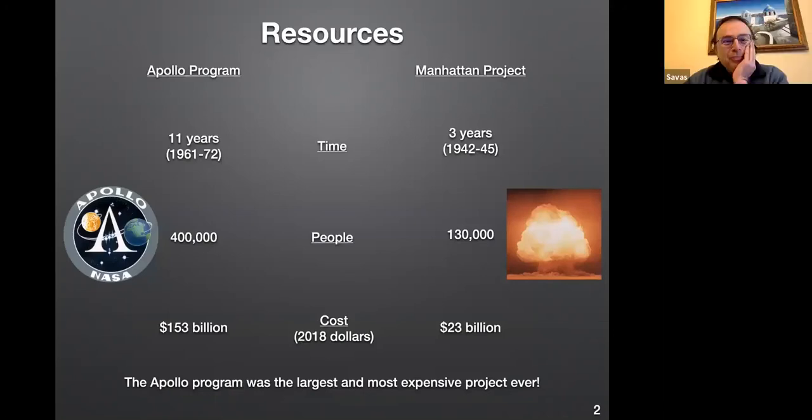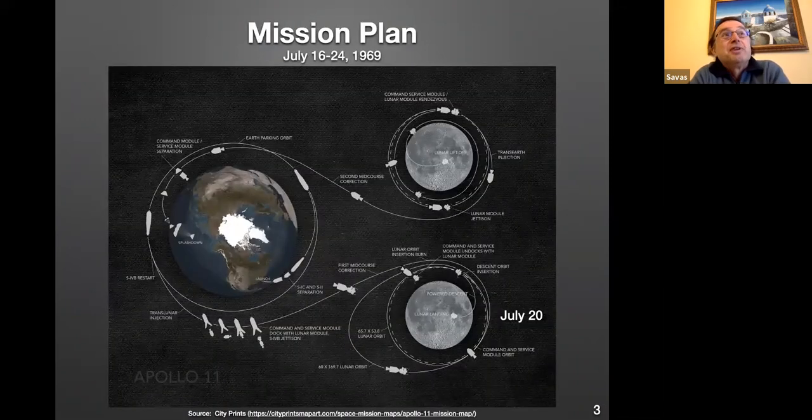All right. So first I wanted to comment on the magnitude of the Apollo program. When people think of a large program, one that might come to mind is the Manhattan Project. But when you compare it with the Apollo program, the scale is not even close. By almost every measure, the Apollo program was the largest and most expensive ever. It was a huge undertaking for many years, involving many people and a lot of money. At one point, it consumed about 5% of the whole U.S. federal budget.